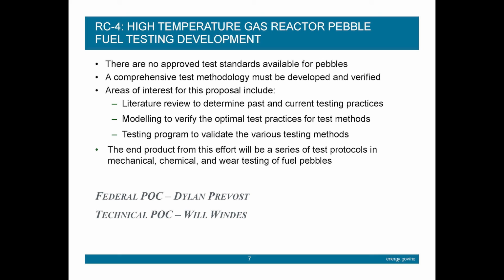So some areas of interest for proposals include looking into literature reviews to determine what has been done in the past and what current testing practices are. We're interested in modeling various test practices, and really we're looking also into different testing programs to validate different test methods. And in the end, we'd like to see some test protocol for mechanical, chemical, and wear testing of fuel pebbles. And we left it very high level in our description because we do want to see input from the different primary investigators and your teams on what you think is necessary. You can give us the details in your pre-applications and your proposals.